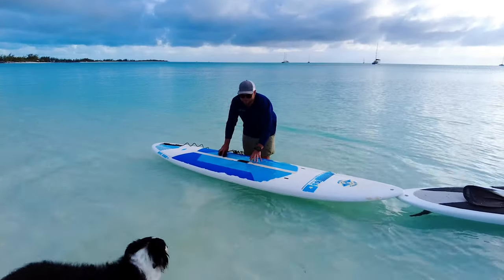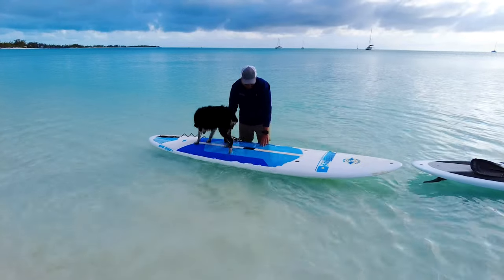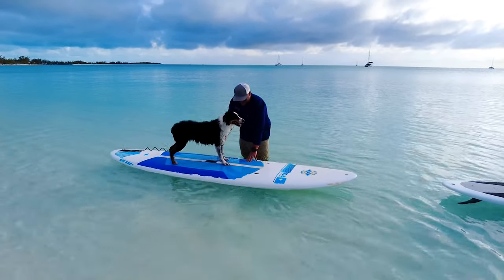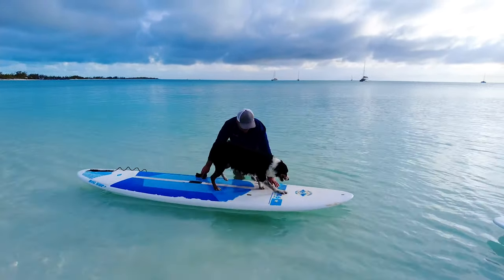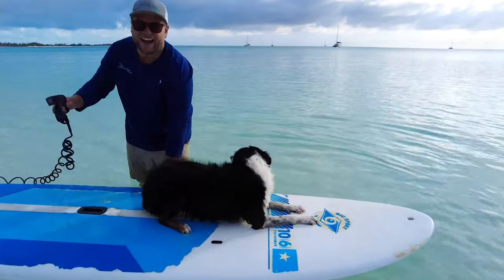All right, Dixie, come on. You're going to go with Mom. There you go. Why? So she can flip me over? All right. Get right here. Lay down. Lay down. Lay down. Stay. Dixie, are you ready to go paddleboarding?